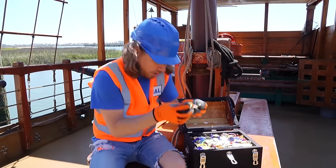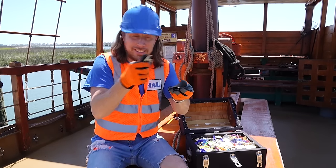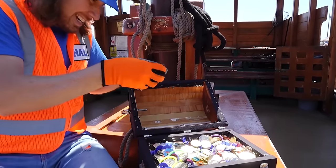Ooh, don't want to lose that piece. Oh, you know, I wonder if I could use this to buy some lunch or I could share it with my friends. This is going to be great.